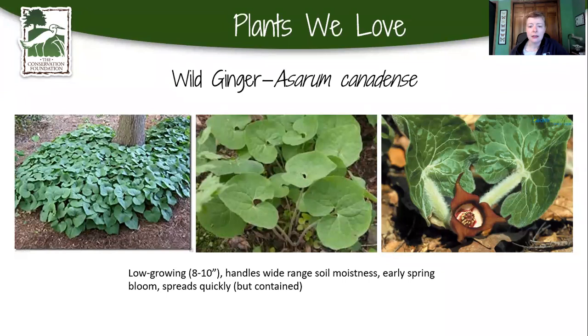Fun fact, it is completely unrelated. It's not even in the same family as the ginger that we eat or that we cook with. That's an Asian species. But the root smells and tastes exactly like it. It's a very intense ginger flavor. I've tried a little bit of it before. The flavor is actually so intense, it'll make your tongue tingle a little bit.